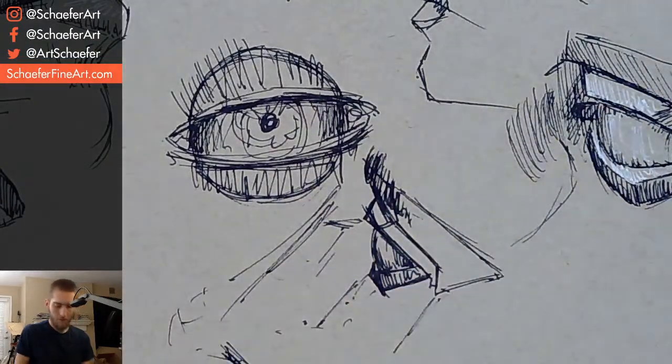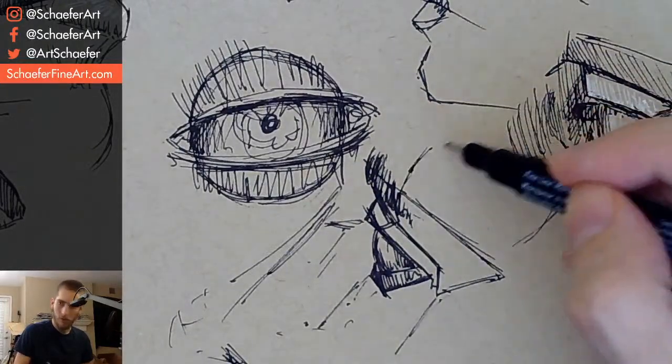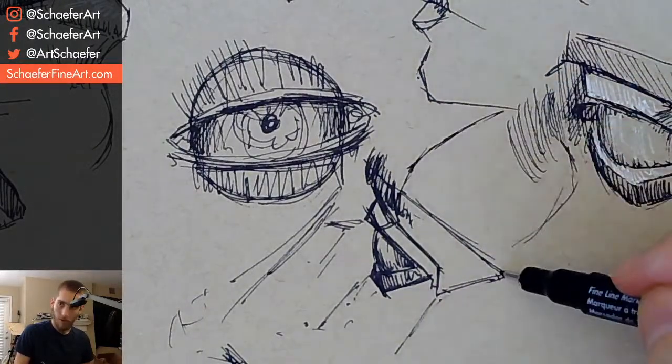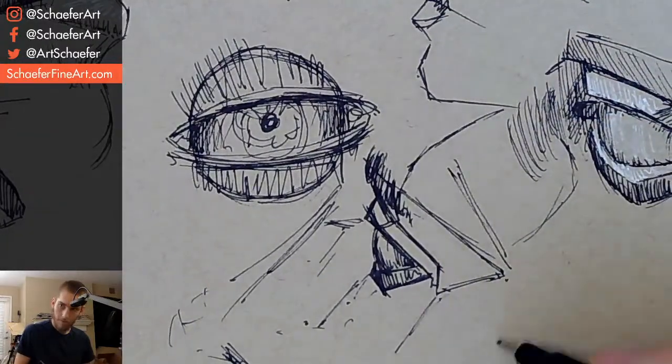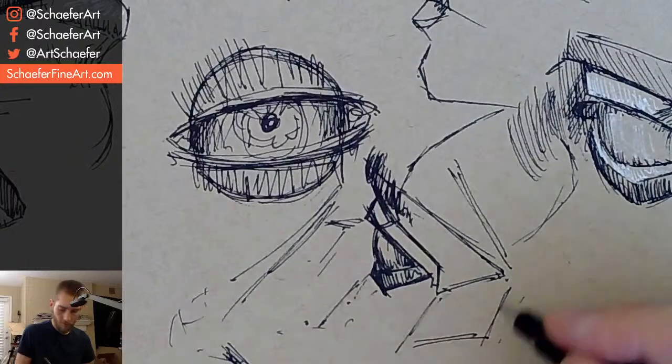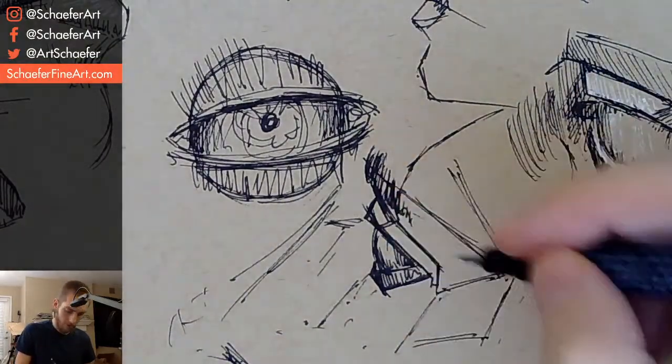Blah, blah, blah. Anyway, I think you guys get the idea, and you can start drawing the head up from here. But yeah, I definitely recommend studying this kind of stuff. It's definitely pretty cool. And just sketching like this is helpful, just loosening up.